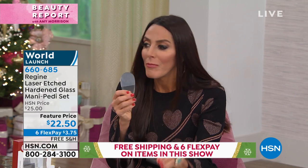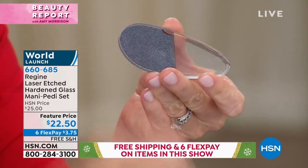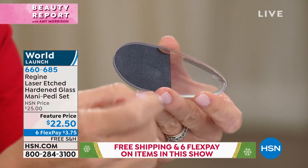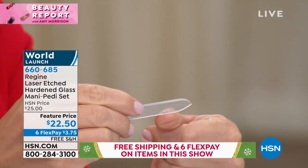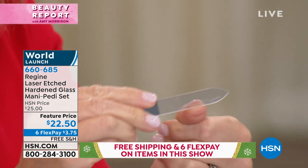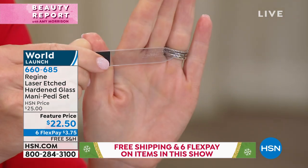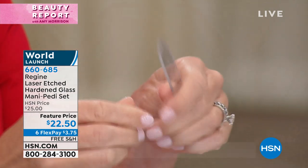So let's show how this works, because the glass itself, when you hold it, it's all textured. Yes, that's because this is tempered glass. We layer it with copper, and then it's manipulated with a nano laser. Literally anything it touches comes off like dust. It is crazy how it works. Look at that. Show the nail file. It's like a dust or a powder. Those are nanoparticles. That is crazy.